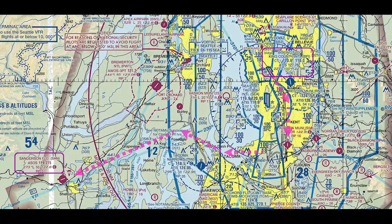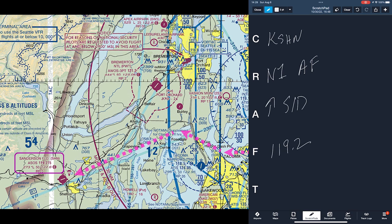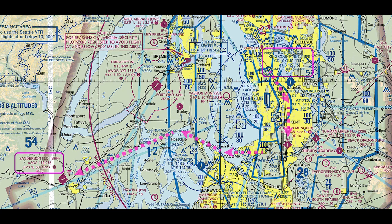Morning, Boeing Clearance, Bonanza 1546 Foxtrot, IFR Shelton. Bonanza 1546 Foxtrot, Boeing Clearance, cleared to Shelton Airport via the Nirvana 1 departure, then as filed. Climb via SID, departure frequency 119.2, squawk 4666. 1546 Foxtrot is cleared to Shelton, Nirvana 1, as filed, climb via the SID, 119.2, 4666. Bonanza 46 Foxtrot, readback is correct. Advise ground and tower on initial contact you're IFR. We'll call, 46 Foxtrot.